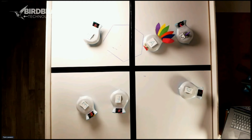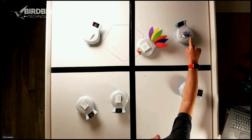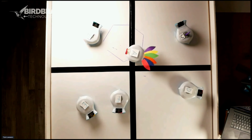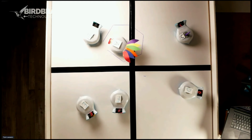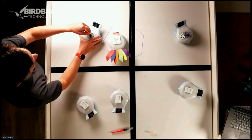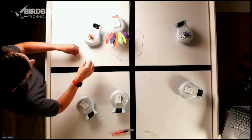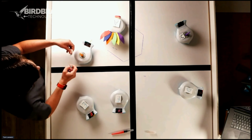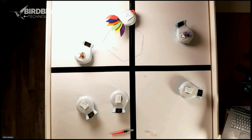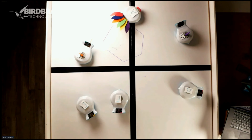So robot C, for those interested, has a marker in it. I think I've got a couple more markers, so I might marker up a few of the other ones too. I'm going to put a marker in robot B. There we go. All right, and I'll do the same for D.